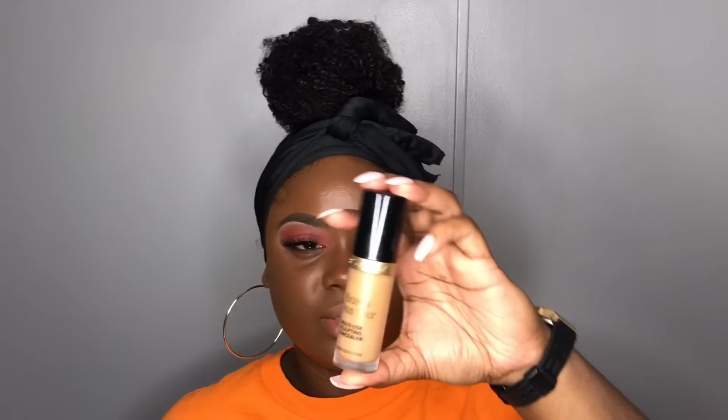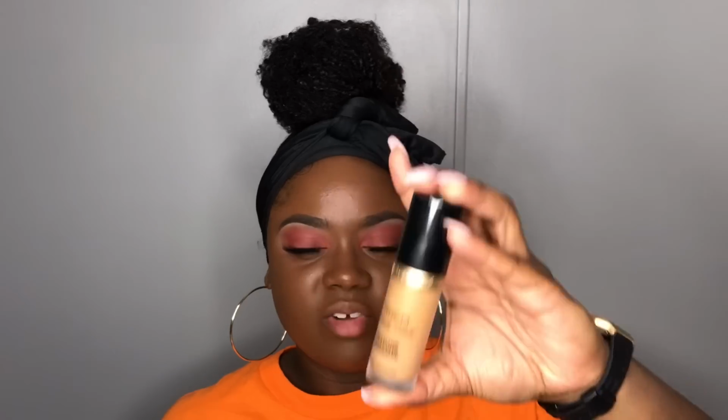It kind of reminds me of the Tape Shape, but it's like Tape Shape. Is it Tape Shape or Shape Tape? Shape Tape. It reminds me of the Shape Tape. That sounds better. Y'all been saying Tape Shape for the longest. But it reminds me of the Shape Tape, but 10 times better. And the bottle is nice. Like, look at this bottle. When I first saw this bottle, I thought it was a freaking foundation.